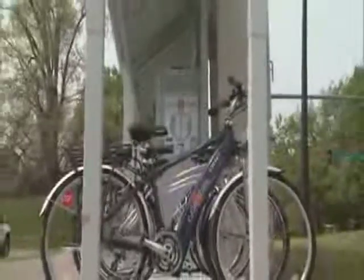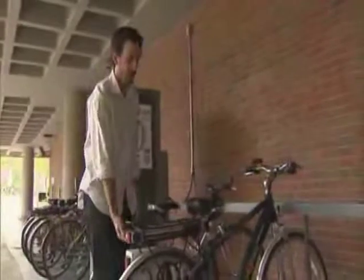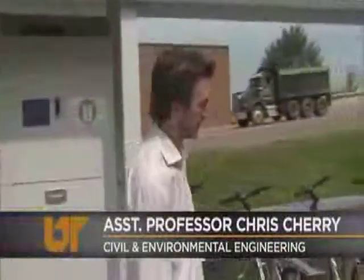The University of Tennessee Knoxville is home to the nation's first fully automated electric bike sharing station. Make that 2 stations. Thanks to research questions posed by Civil and Environmental Engineering Assistant Professor Chris Cherry. We have electric assist bikes that have an electric motor in the hub that allows users to go up hills with more ease. We also have regular bicycles that are included in the system. So if somebody has a preference for regular bicycles, they can use those regular bicycles.